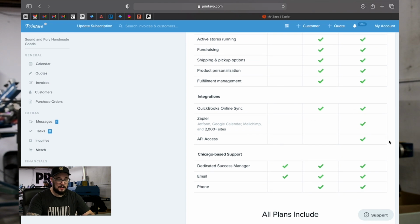Now, down here, we get to some stuff that a lot of folks don't know what they are: Zapier and API access. Zapier works with the API access, so I want to first start with the API access. What that means is that Printavo has allowed for basically opened doors on the back end of Printavo. Only certain things can go into those doors and grab certain pieces of information. So you can build an API and have other software interact with Printavo for you.